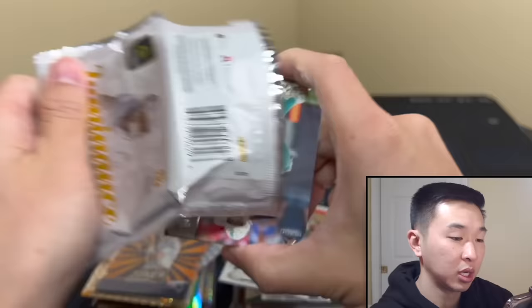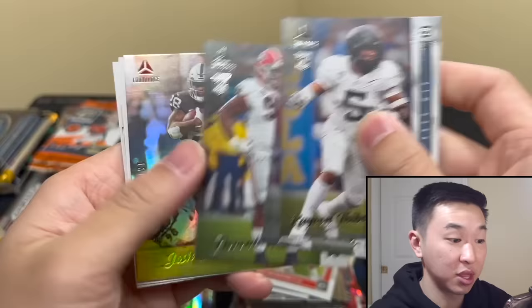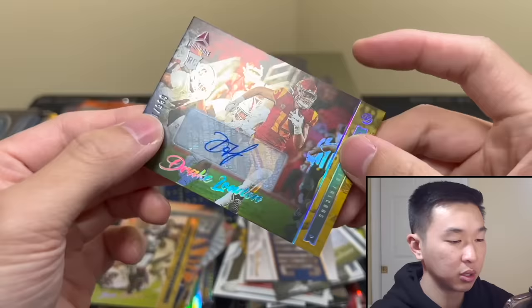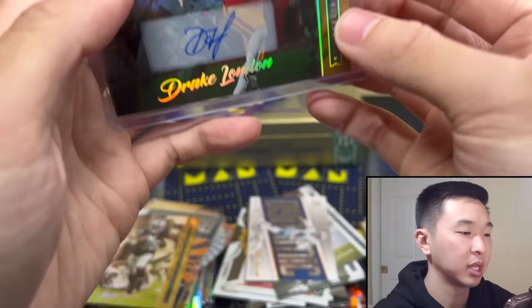All right. Luminance. Last several before we get to NT. What do we got here? 1, 2, 3. 1, 2. And flip again. 3. Huh. Actually, this is numbered. No way. Wow. Got a Drake London. I was just talking about him from this set, and then we got another Drake London, which is good. I pull a lot of Drake London, now that I think about it. So, hope he's a good player, because I got a lot.